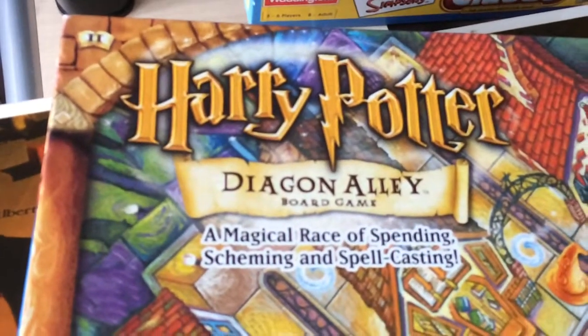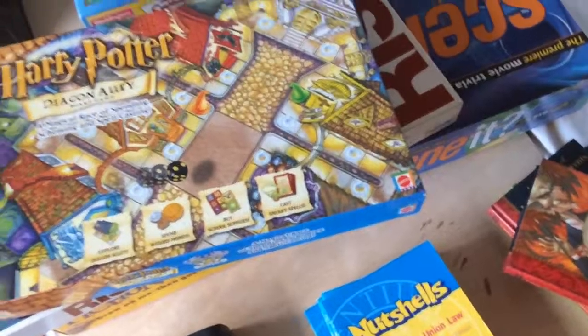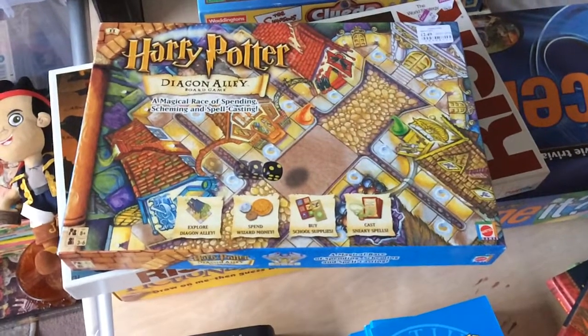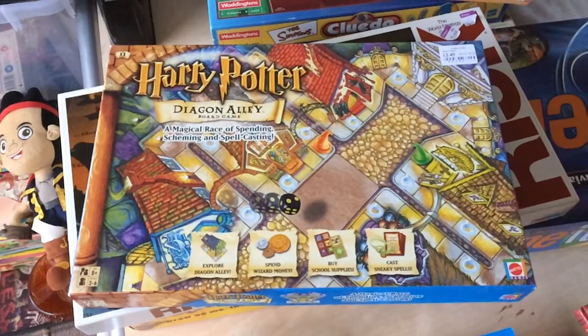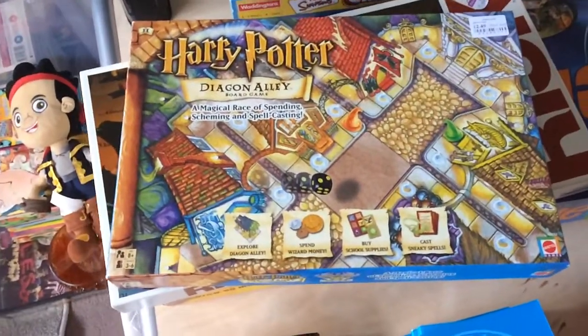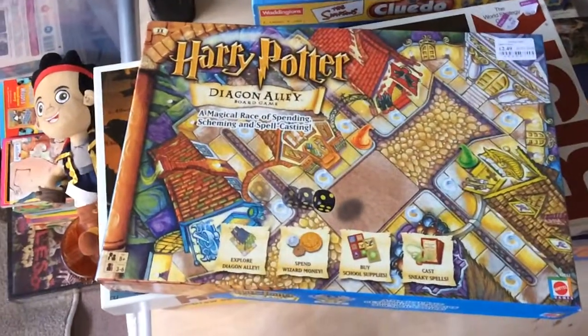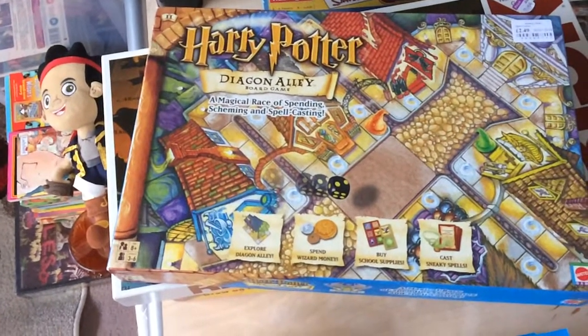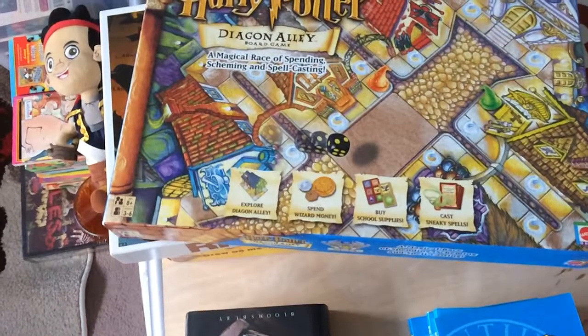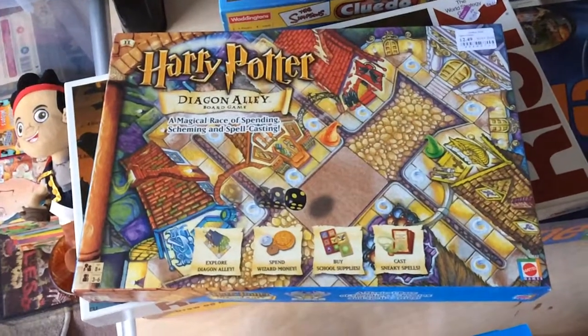I'll just flip that round like that. I paid £2.49 for this Harry Potter Diagon Alley board game. She said it was complete, but she said it in a really distrusting way. There was a customer behind me, and I was in the middle of checking this game on the counter, and she basically just said, "Oh yeah, you don't need to check that, it's complete," as if just to move me on so she can serve the next customer, which I thought was really quite rude.